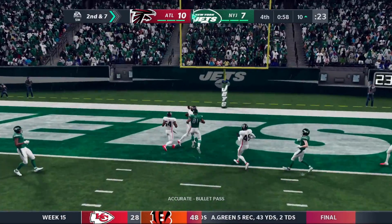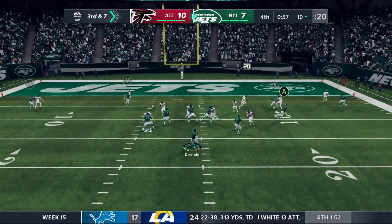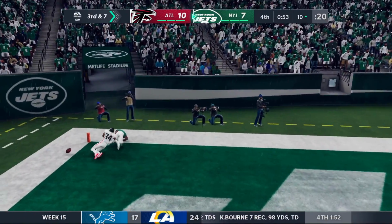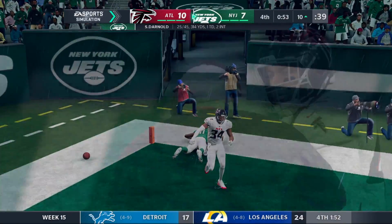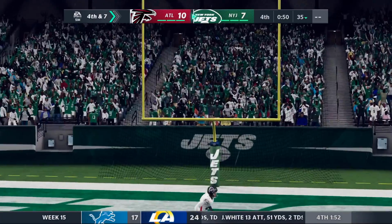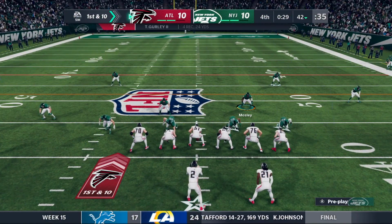Darnold throws, and he misses Sammy Street. That one would have made us ahead in this game. And now on the 3rd and 7, we throw a fade route to Denzel Mims, and it's knocked away. 10-10 game going into the last minute of the game. The Falcons have all 3 timeouts. So Darnold missed a couple of throws.